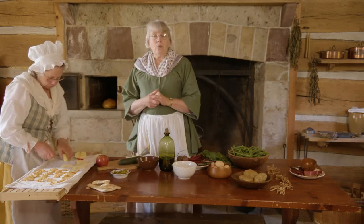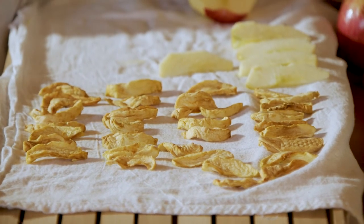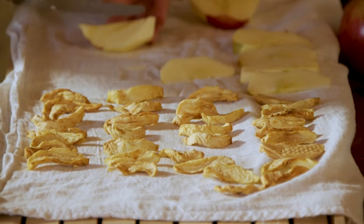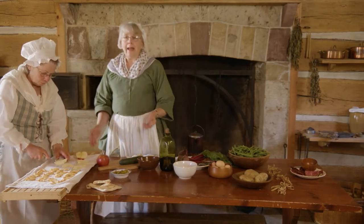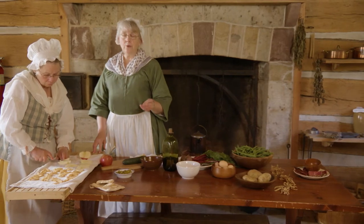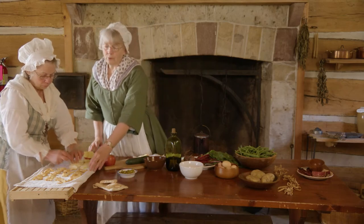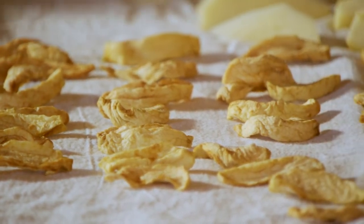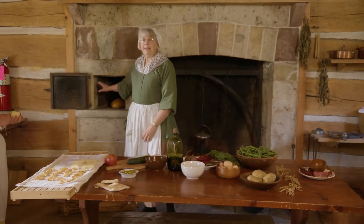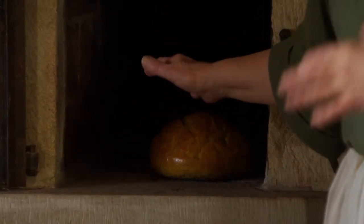Now there's four ways that we do that. We do drying, pickling, salting, and smoking. So we're going to show you how we do all those things. We're starting here with drying apples. Apples are critical here on the frontier because there's so many things we can do with apples. These are dried apples. These will be air dried in a warm oven. And this is our oven. We'll bake in the oven, and as the oven cools down, we can put this tray slides in here, and that warm air will dry out the apples.